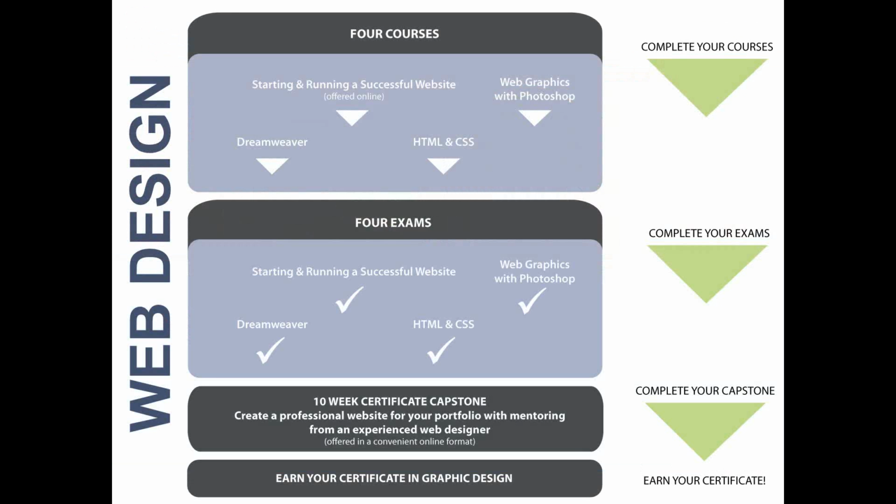So those 4 courses and then the 4 exams that go along with them are the core coursework for this certificate. And then, of course, after completing those courses, there's the 10-week certificate capstone at the end in which you'll be creating a professional website. Once you've completed the coursework, the exams, and the capstone, you've earned your certificate.